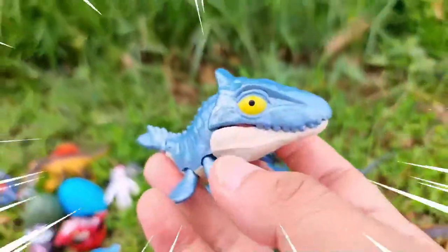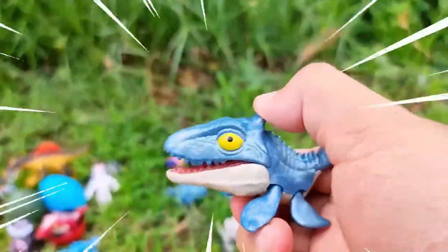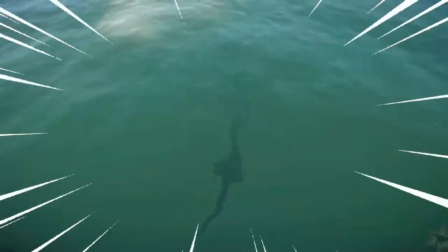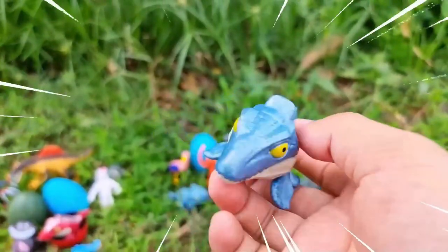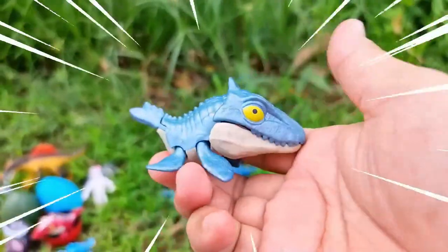Wow, it's so amazing. This is the Mosasaurus, an enormous prehistoric creature with jaws and flippers that ruled the seas as a top predator. Mosasaurus was an apex predator of its time, reaching lengths of up to 50 feet or more.